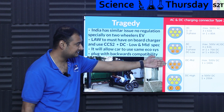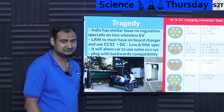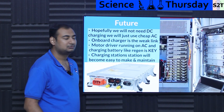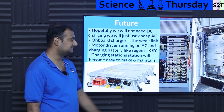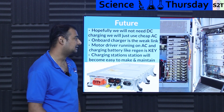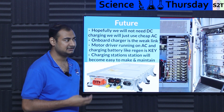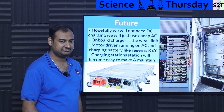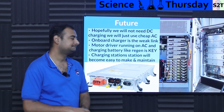And again, a solution is there. DC low is there, DC mid is there. Solution is there. It can be done. Today, it can be done. So what can we expect in the future? Well, in the future, hopefully without all this hassle of DC charging, AC will have 3 levels. AC 1, single phase, AC 2, which will be 3 phase, and AC 3, which will be high amp AC.